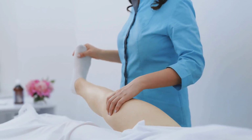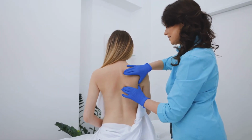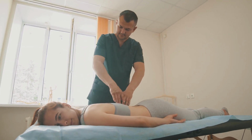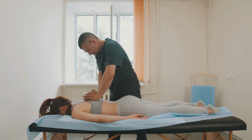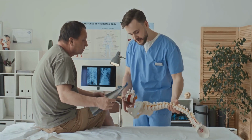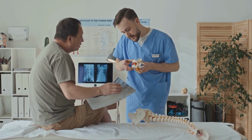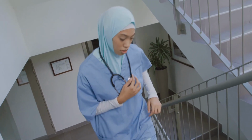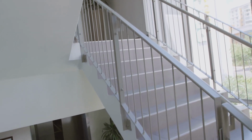But it's not just about pain relief. Lumbar epidurals also play a significant role in the diagnosis and treatment of chronic back pain, a condition that affects millions of people worldwide. By delivering medications directly to the source of the pain, physicians can provide patients with more precise and effective treatment. In summary, the lumbar epidural is a versatile tool in modern medicine. It's a testament to the power of targeted treatment, and its impact is felt every day in hospitals and clinics around the world. It's a technique that requires skill, knowledge, and precision, attributes that are at the heart of healthcare. Understanding the process and importance of lumbar epidurals is crucial for healthcare professionals.